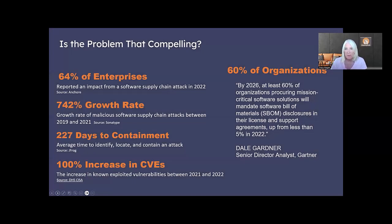So you may wonder, is the problem really that compelling? I say yes. 64% of enterprises reported some kind of impact from a software supply chain attack in 2022. Could be Log4j for that matter. JFrog claims that it takes 227 days to containment. I use that number often because it shocks me every time I say it. And 60% of organizations claim that they need to generate SBOMs, but maybe haven't gotten there quite yet.